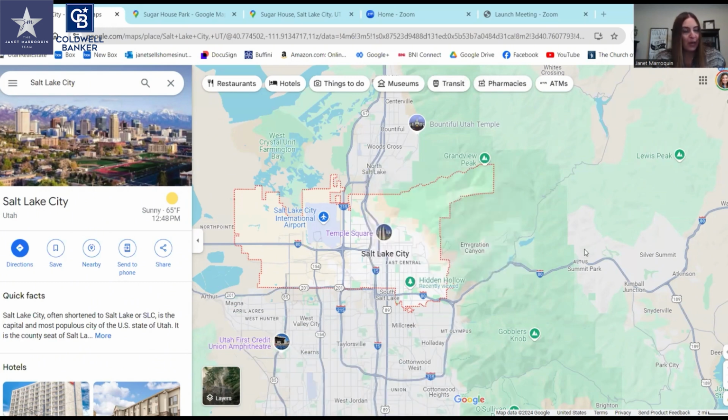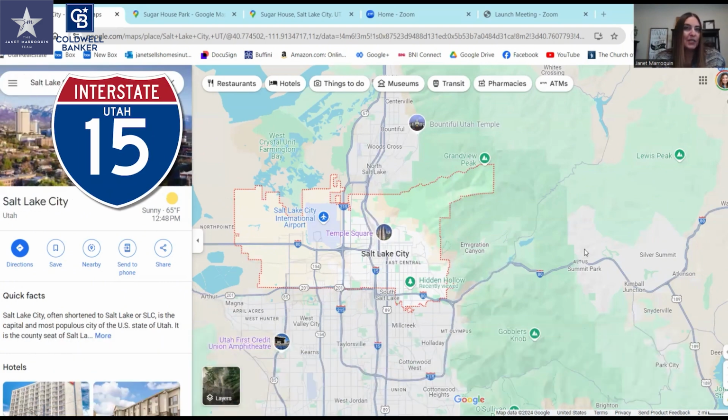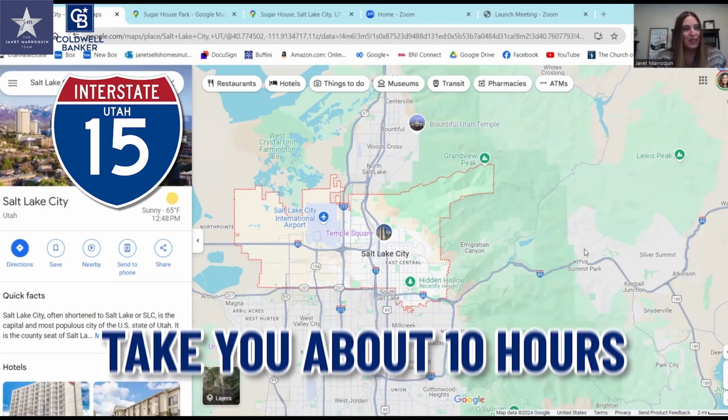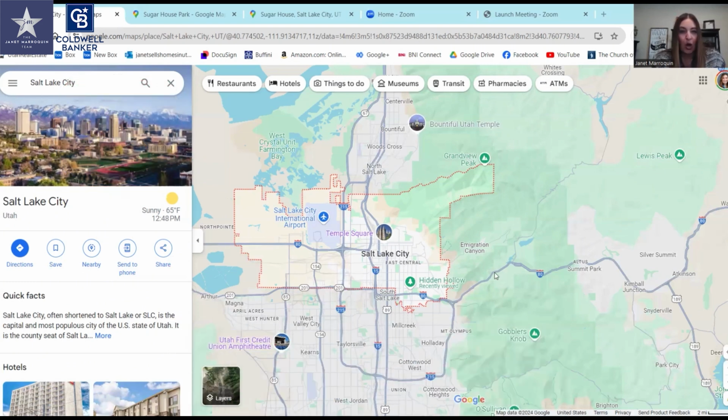So your main freeway running north and south in Utah is I-15. That's going to take you into neighboring states. It'll take you south all the way to Vegas or even to Disneyland if you wanted to go that far. Disneyland will take you about 10 hours. Vegas will take you about 6. So as it sits off of I-80 East, that is how you'd want to get there.